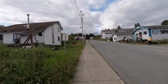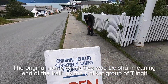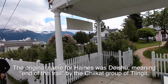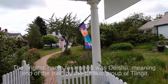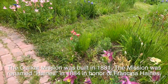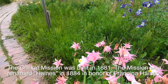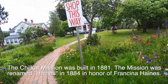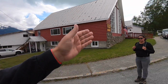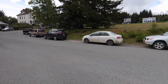I'm gonna walk up the street here a little bit. So, original jewelry, silk screen works, Eskimo art. This is the Wild Iris. Of course, the ship's right there. We got a lot of flowers here, and a little shop. These look like columbines to me. There's a wild iris. We walked up from the ship. This is the Port Chilcoot Bible Church, and it is Sunday. Oh, that's why all the cars.